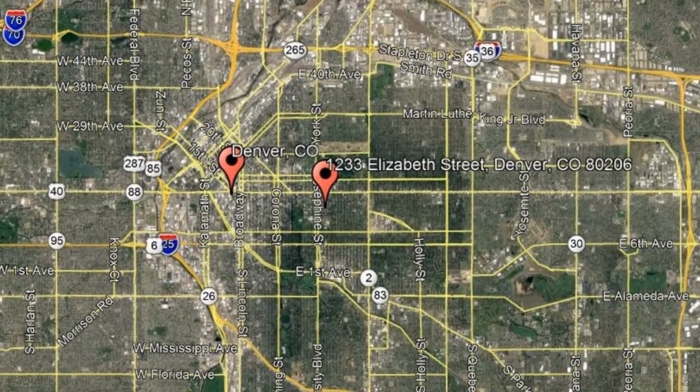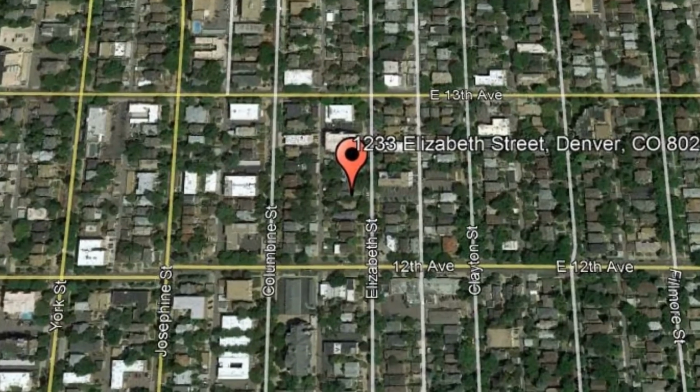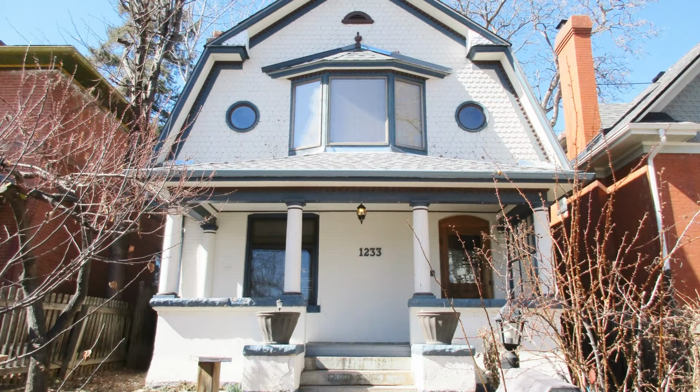Here are photos of an available rental property. Make it yours today. 1233 Elizabeth Street, Denver, Colorado. This is a charming Tudor-style home with 3 bedrooms and 2 bathrooms in the heart of Denver.